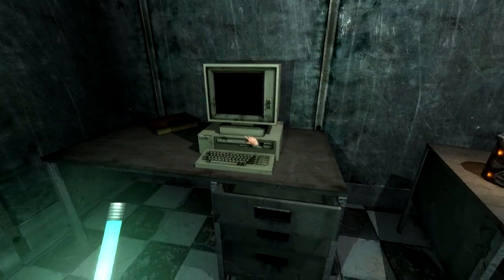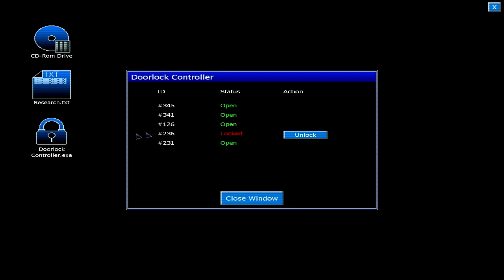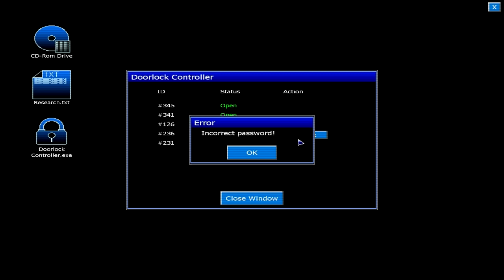Presumably. Alright, we got a computer. Door lock controller X. Okay. Cool, we can open it. No, we're gonna need a password.